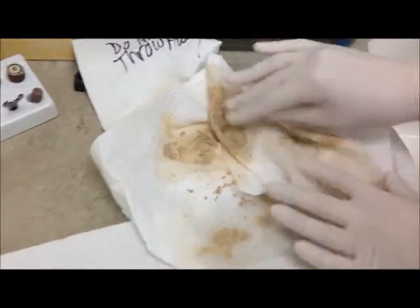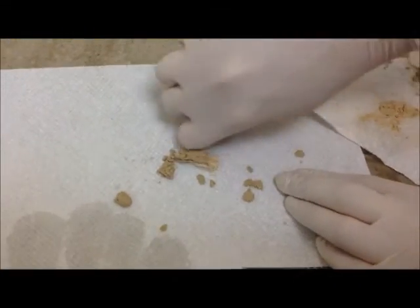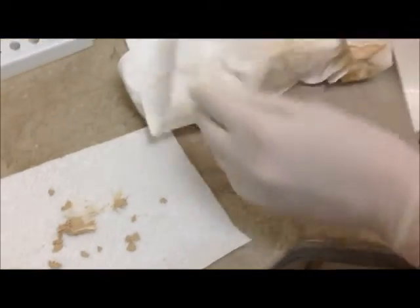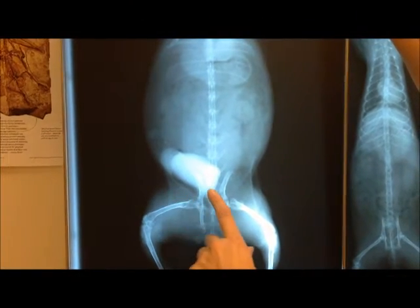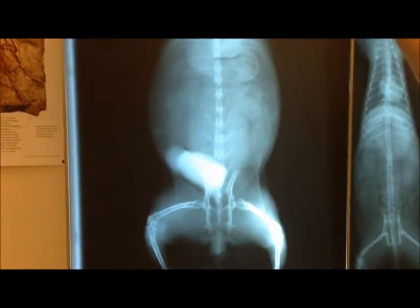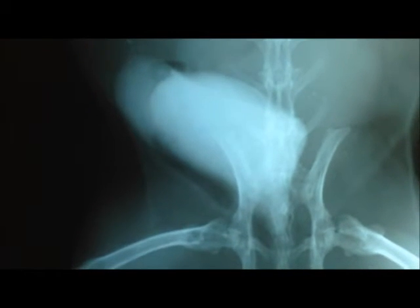We took some blood and evaluated his white blood cell count. We also checked his liver and kidney enzymes, which were actually both normal. We did some radiographs, and not only did we do radiographs of his body, but we also did some skull films to check his teeth. As these were being developed and we were getting lab results, we did an oral exam under anesthesia.